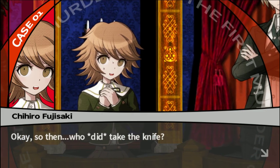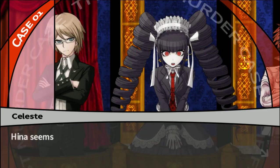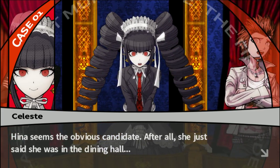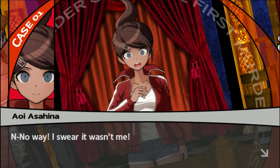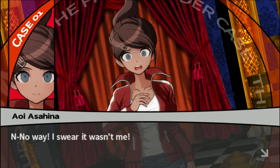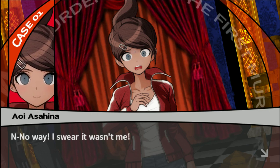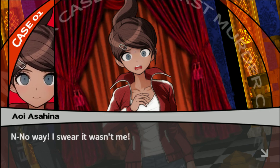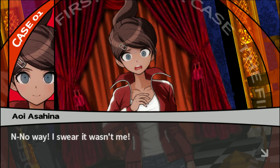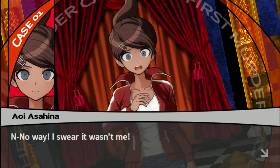Okay, so then, who did take the knife? Again, I suggest we ask Hina who she did see come into the dining hall. Hina seems the obvious candidate. After all, she just said she was in the dining hall. No way! I swear it wasn't me! No, it definitely isn't Hina because, as I pointed out during the class trial preparations, the killer got into the bathroom using a tool, undoubtedly a screwdriver. Only boys were given toolkits. So, unless Hina managed to somehow steal somebody's toolkit, and for some reason, whoever it was stolen from decided not to be honest when Mondo talked to them about who used their toolkits, yeah, not possible.